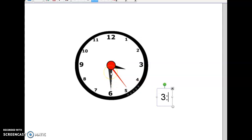And then when it's pointed down at the 6, just like I said, it's at the 30 because we count by 5s around. Good job today.